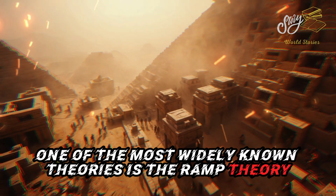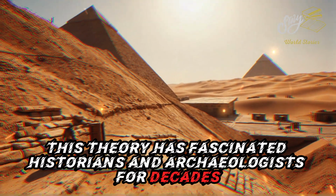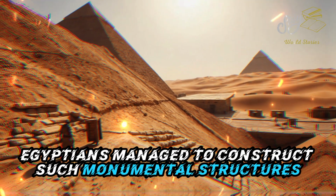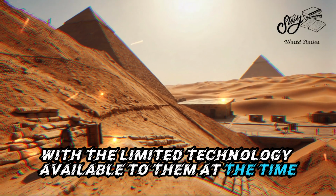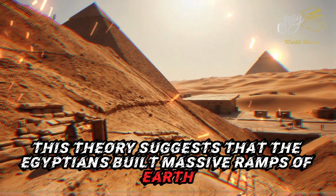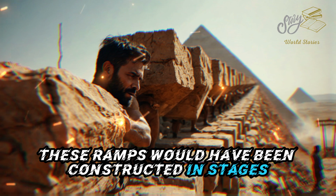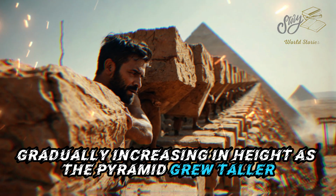One of the most widely known theories is the ramp theory. This theory has fascinated historians and archaeologists for decades, as it attempts to unravel the mystery of how the ancient Egyptians managed to construct such monumental structures with the limited technology available to them at the time. This theory suggests that the Egyptians built massive ramps of earth, brick, and timber leading up the sides of the pyramids. These ramps would have been constructed in stages, gradually increasing in height as the pyramid grew taller.